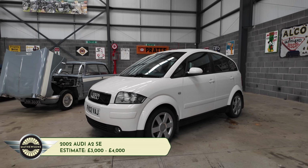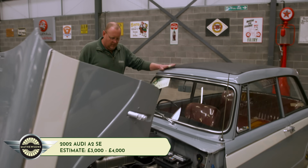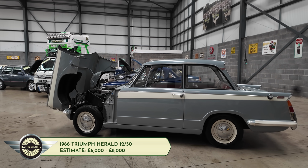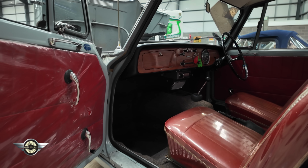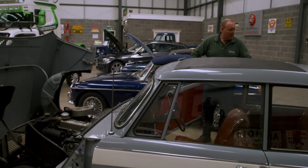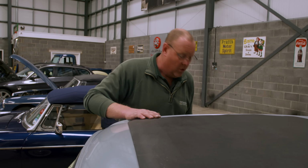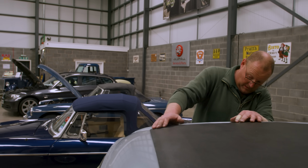5,000 miles showing on the little Herald. And the more you look round it, the more you convince yourself it's going to be correct. Still got plastic on the seats, plastic on the door cards, correct carpets. Plastic's gone off this door card, but it's on that one. Original cross-ply tyres in the boot. It just goes on and on and on. So I think that mileage could well be correct. Could well be correct. 5,000 and something it's showing, I think.